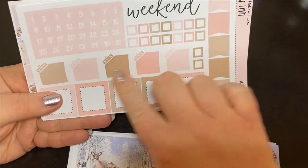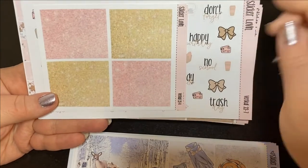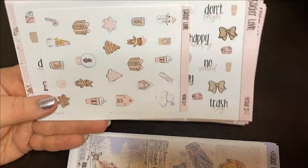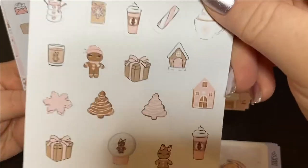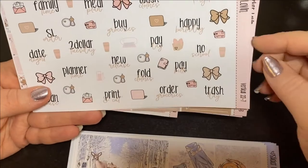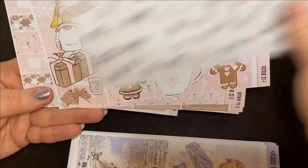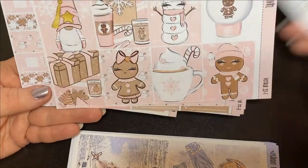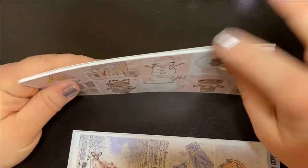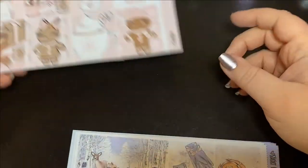Oh my, look at these! Oh my god, they're so cute. Okay, so we have a little glitter and a little deco page. I can't, it's so fun. Then we have one of these. I love this. I love the font. It's just so adorable. So it's much smaller kit. I love this though. Okay, we're gonna have to save this out.